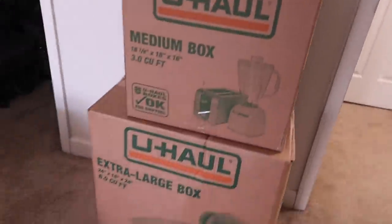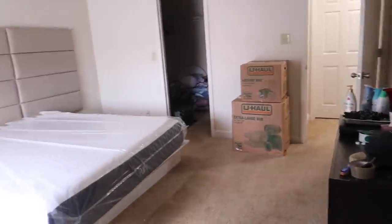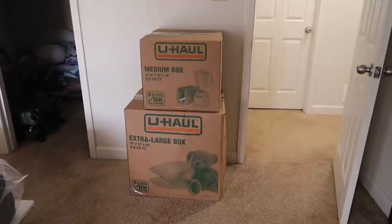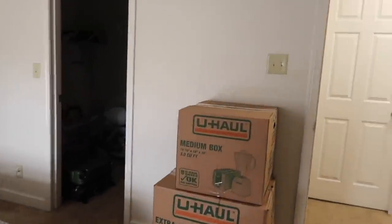So here is move out day, ladies and gentlemen. It really doesn't look like a for-real move out because we're doing a split move, so it's only like, you know, half of the stuff in the house is being taken. But mattress, they'll be taking down our headboard, just a couple boxes. So that's the master bedroom.